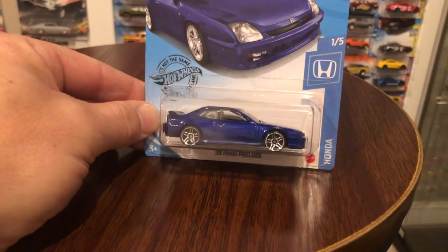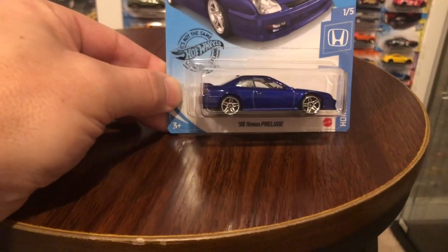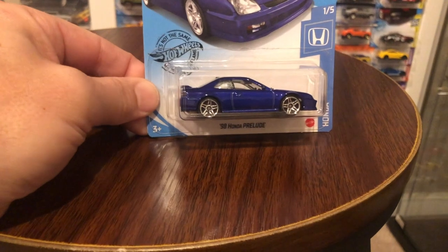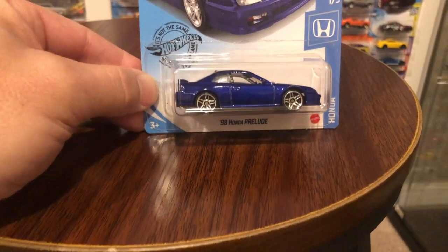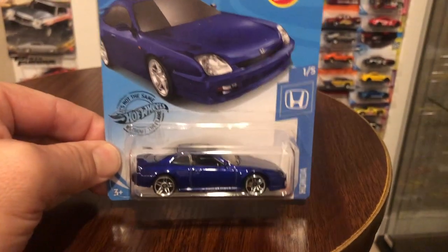It couldn't pull its weight against some of the other cars, and so it just didn't last. But man, every time I see one of these driving down the road, I just kind of clamor over it. I love the Prelude. I love the way that it looks, especially this body style from 98 through 2001. They were just beautiful. Honda, if you're watching this, bring the Prelude back.